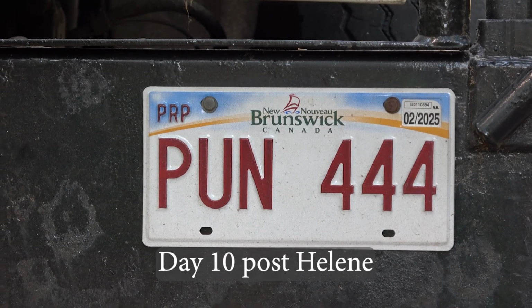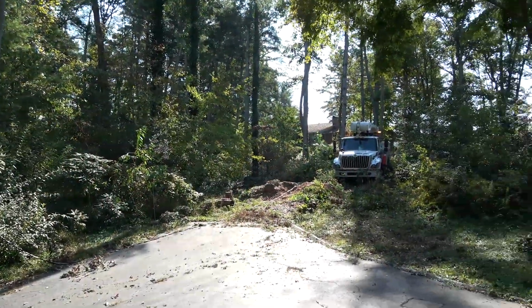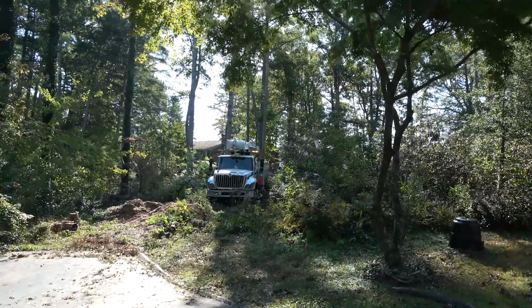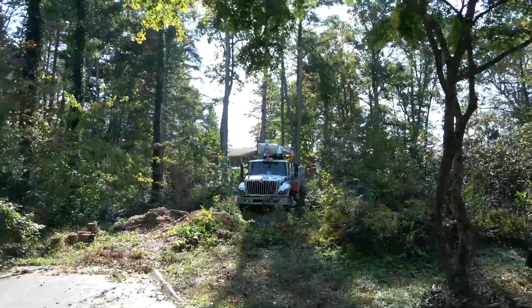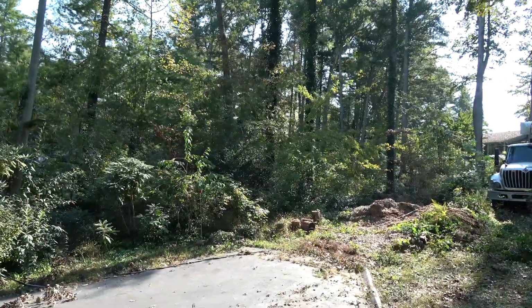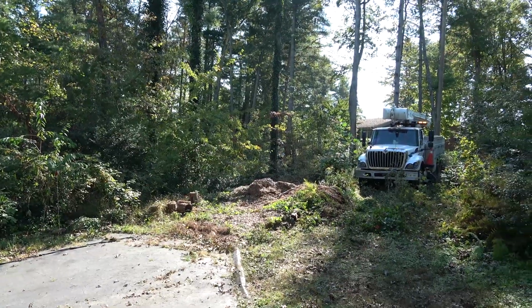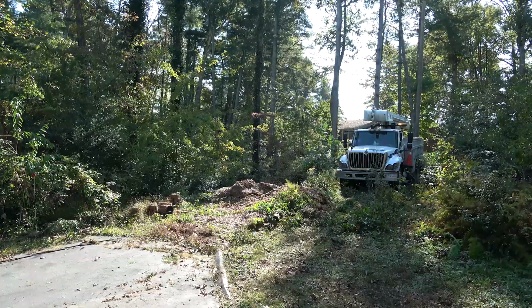Today is October 7th, and the Canadian Cavalry has shown up. This crew here has already put up a utility pole adjacent to our property, and they're working the entire strip down to the end of the neighborhood. And they're doing a fantastic job. We're told that we might have power tonight, but probably we'll have it for sure tomorrow morning.